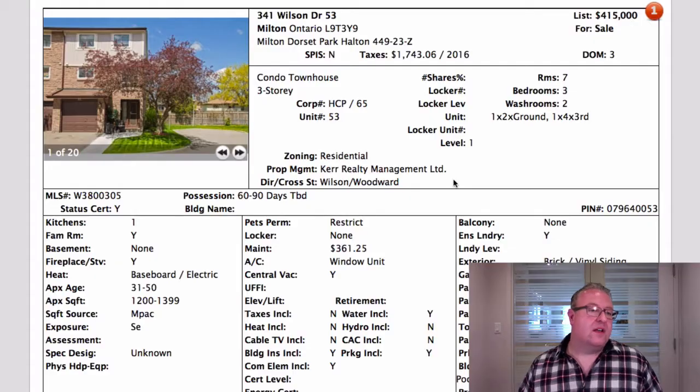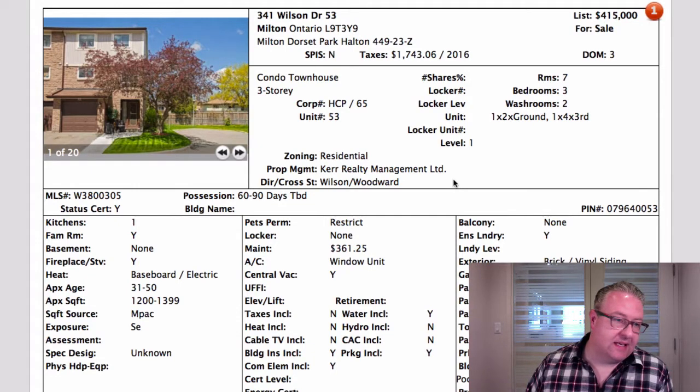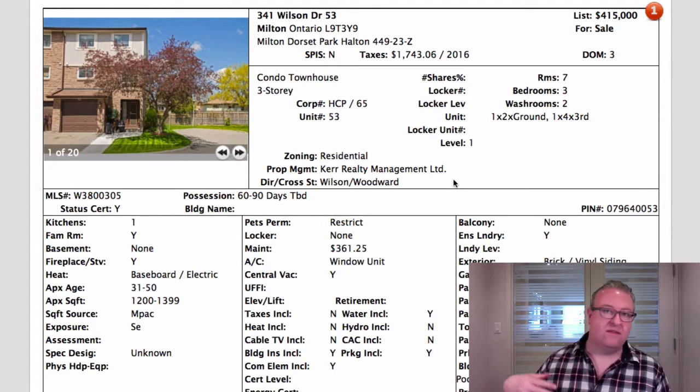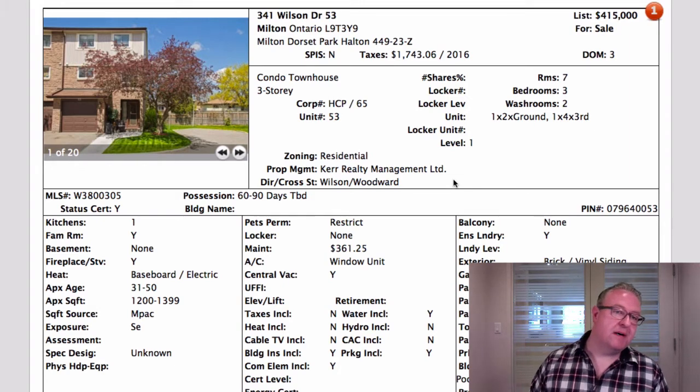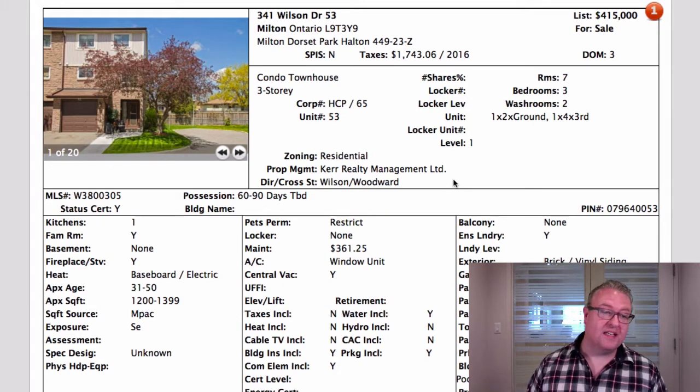That's the way that you get things done, and holding back on offers is obviously a lot harder than it used to be. Is it still possible? Absolutely, but if there's too many other options out there, you may find yourself in trouble. Now, we know that condo townhouses have been selling for $510, $520, even maybe slid down closer to $500, but this one here is $415, very attractive price range.